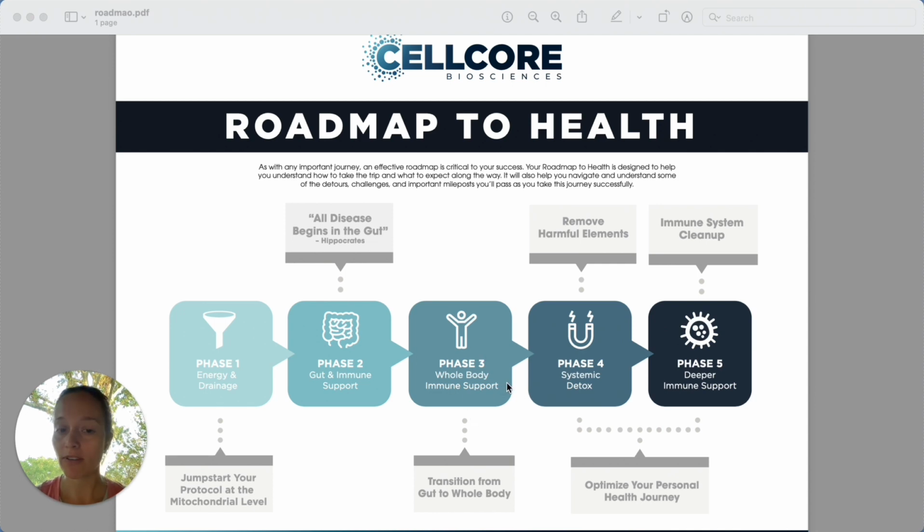And so then after phase 3, you move into phase 4, which is systemic detox. And this is where you're releasing heavy metals, but also radioactive elements. And radioactive elements are actually more toxic than heavy metals and can depress the immune system. And so there's a lot of benefit to releasing those.